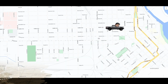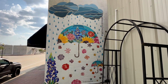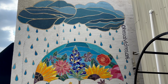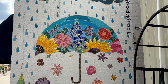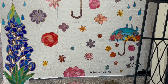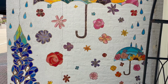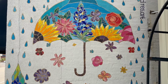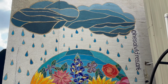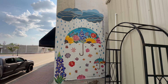So this next one, we're going straight down the street, and you have what I would definitely consider a great artist. I love her artwork. I've seen it down there. The way she does a stained glass type look to her art. It's always flowers. It's something pretty to look at. And I love the raindrops and the umbrella with the flowers. And of course the message at the bottom that says no rain, no flowers in Spanish. Just an amazingly done mural that you might miss if you go down Calder quickly. It's really small, on the side of a building, but nonetheless amazingly done. Great artist. You're gonna see her down here because she's done a lot of murals for us here in Beaumont.